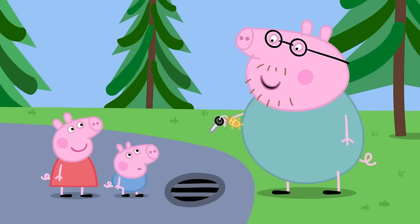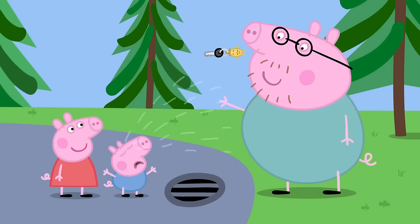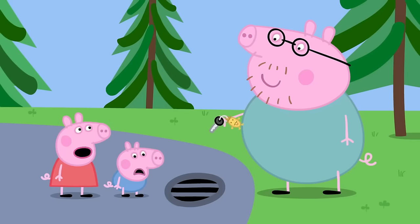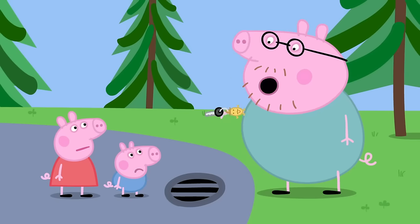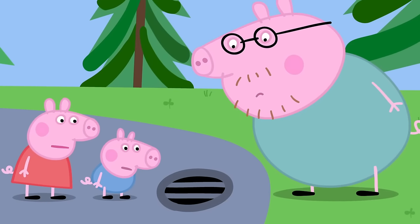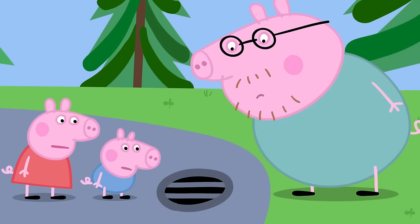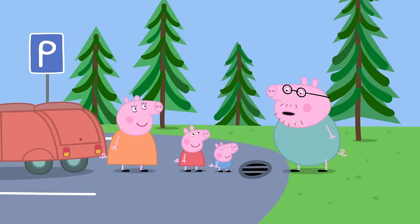No, George. You can't play with the car keys. You might lose them. You'll play with the car keys, Daddy. But I'm a grown-up. I'm not going to lose them. Oh, dear. Daddy Pig has dropped the car keys down a drain. Oh. Right. Let's go home.